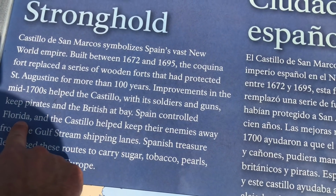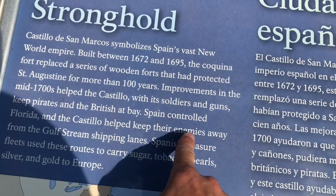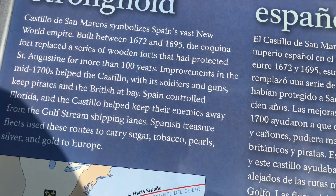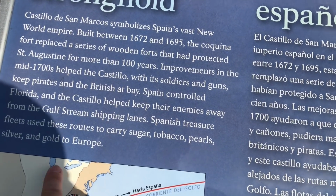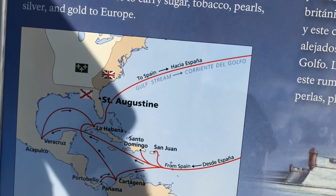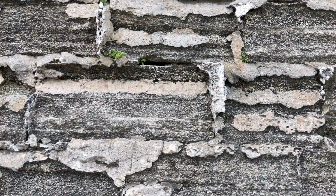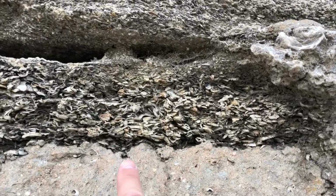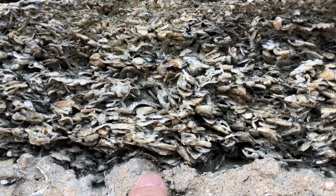At the time, Spain controlled Florida, which I did not know. Castillo helped keep their enemies away from the Gulf Stream shipping lanes. Spanish treasure fleets used these routes to carry sugar, tobacco, pearls, silver, and gold to Europe. So while it is seemingly a wall of rock, they're actually bricks made up of jillions of bits of shell.